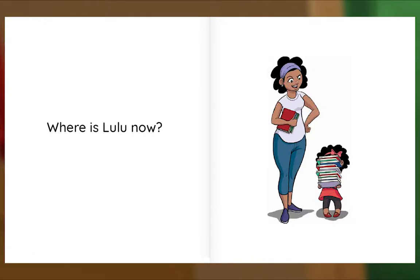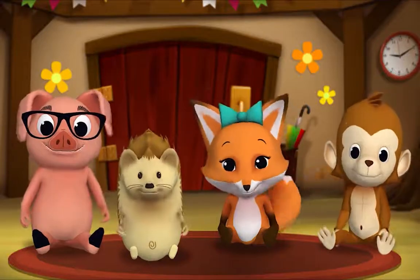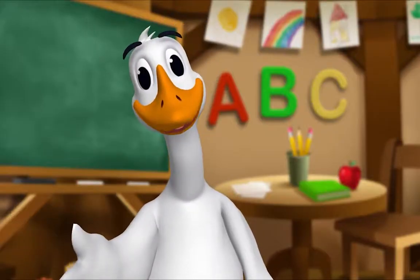Where is Lulu now? Holding her books! That's right. And that's the end of the story. Thank you, Mr. Goose. Thank you for reading with me.